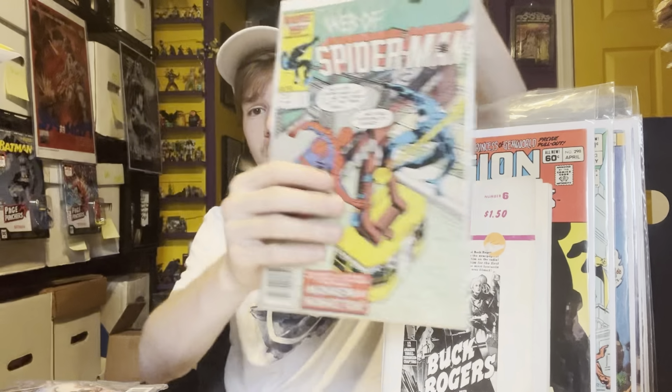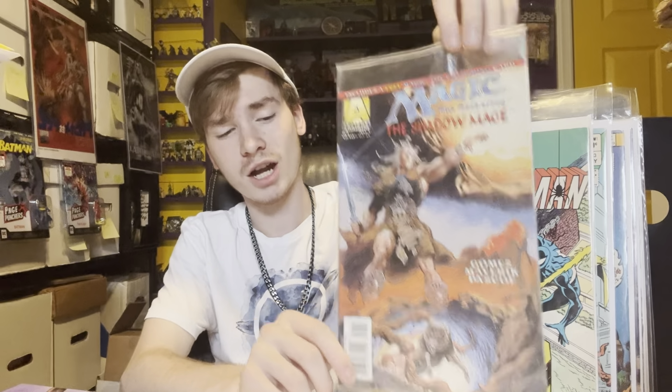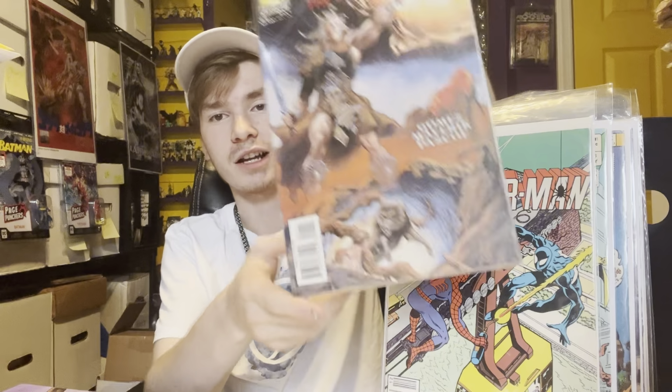So why not? And this other guy, he had just boxes of books, no price on them. He just said, bring them up. So I found some stuff. The first 6 books he said, I think $1 for. It's this Web of Spider-Man 21, awesome issue. Nice little book to test the waters. Magic: The Gathering, the Shadow Mage number 1. I don't know if this is the first Magic: The Gathering. I know there's a couple volumes and one-shots around here. And it's a direct. But I think this is the first one, but I might be wrong. But I figured for $1, I'd gamble.